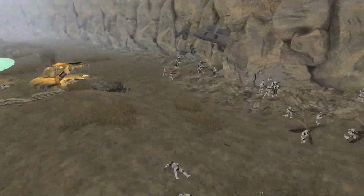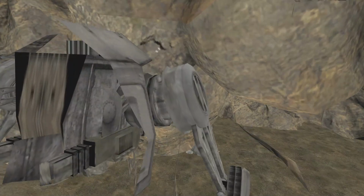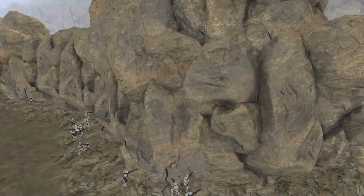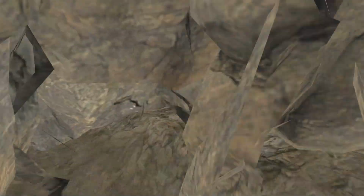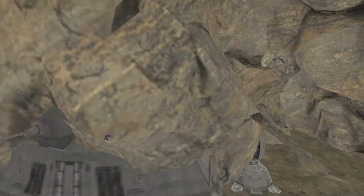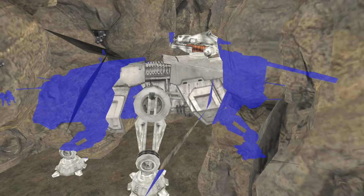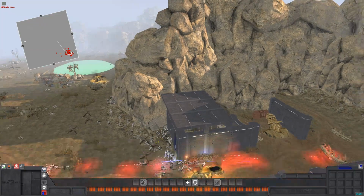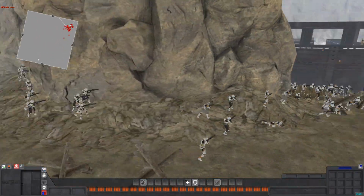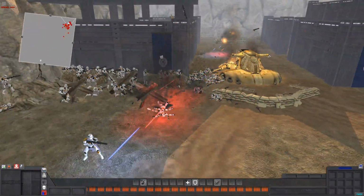Where'd the ATTE go? Oh, excuse me? What? What do you do? How is this? No, we're putting an end to this. You're not allowed to cheese the system by going in the rocks. That's unacceptable. That's so stupid. What the heck was that tank doing?